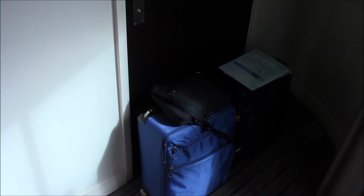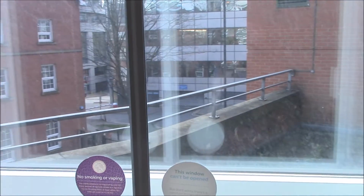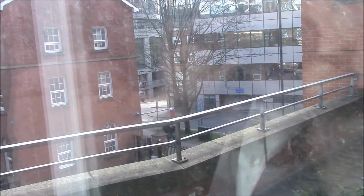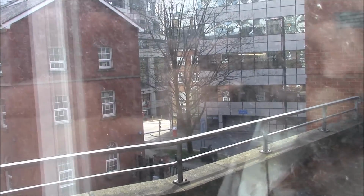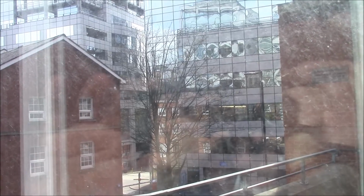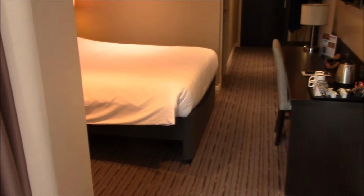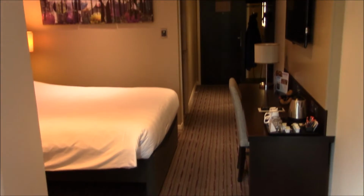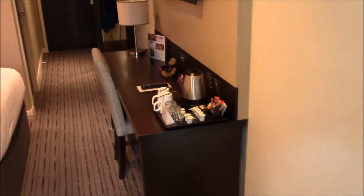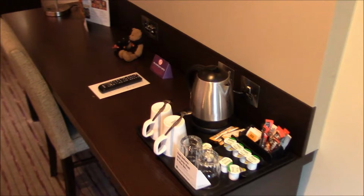But it didn't let in much natural light, and that was because the window was right in the corner. Although, as I say, I don't think this is typical of all the rooms. It certainly is different from the design of the room that I stayed in a few years ago. So I guess the shape of the room is probably different depending on which room they give you. Not much of a view outside, as you can see, and in fact none of the rooms have a particularly good view. Unfortunately, this one didn't let in a great deal of light, but that was just because the window was in the corner. But the other room I stayed in a few years ago, there was plenty of natural lighting.